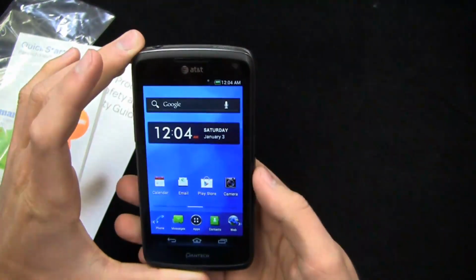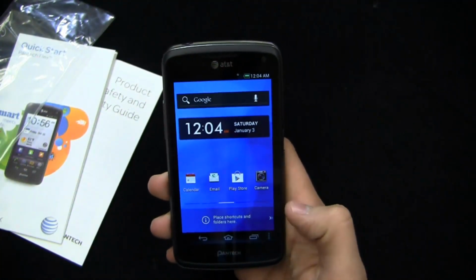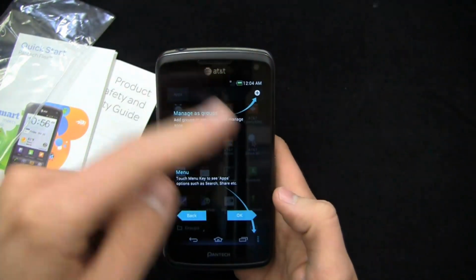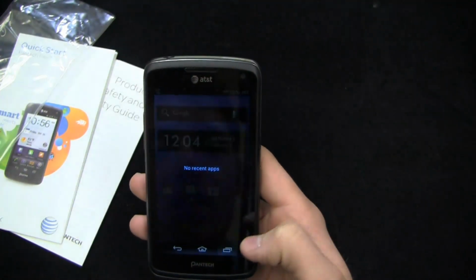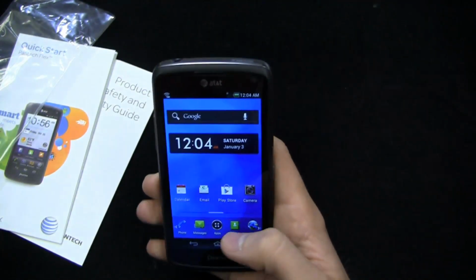So you can see Pantech's user interface running atop Android 4.0. So you've got a couple of different shortcuts down here. And then you've got your typical kind of look and feel when it comes to Ice Cream Sandwich. And you can see, obviously, the overlay stuff has the fonts of Ice Cream Sandwich as well. So you've got your menu button down here at the bottom. Then you have recent applications here. And all in all, it seems to be a pretty fast device. Seems to be relatively responsive.